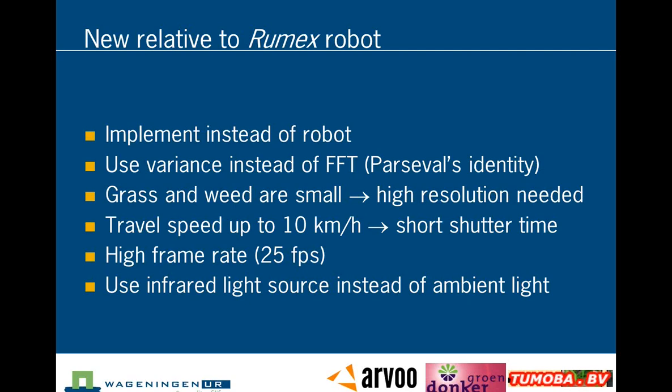In the case of the dairy farmers, that was different because the organic dairy farmers do not do weed control at the moment. So for them, the step to a robot is not bigger than the step to, say, using a particular implement.